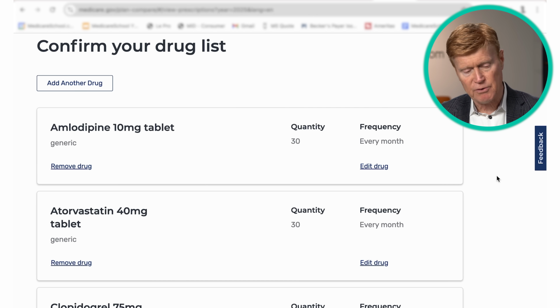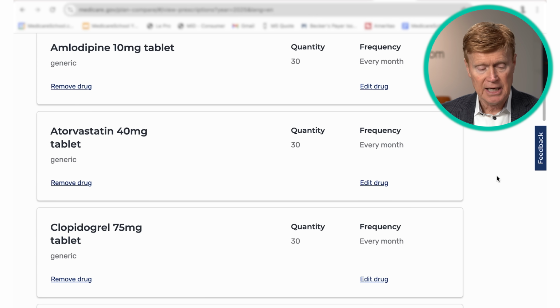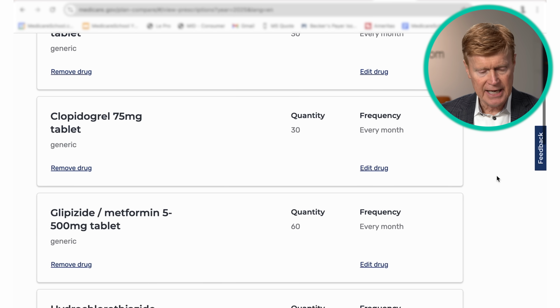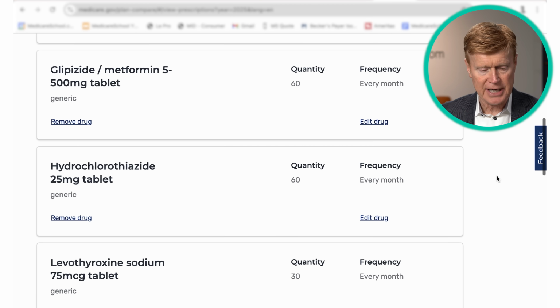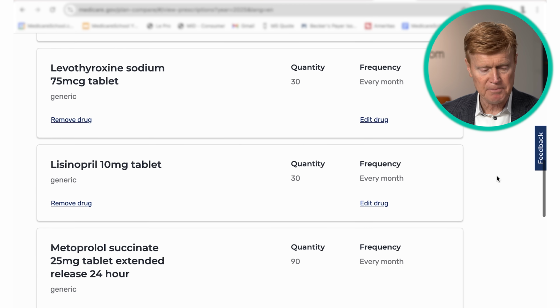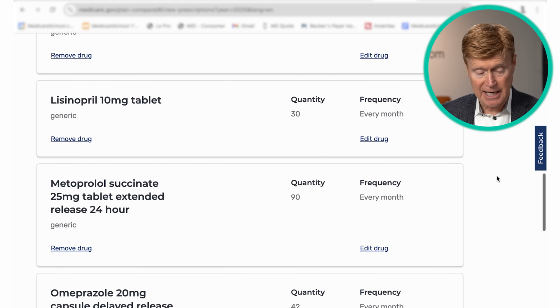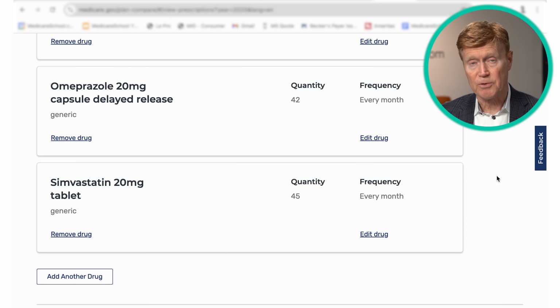We're looking at amlodipine, of course, a high blood pressure medication. Atorvastatin is cholesterol. Clopidogrel, I think is the way you pronounce that one. That's for people that have the possibility of blood clots, so it's a kind of heart medication. Glipizide, metformin, type 2 diabetes. The water pill there is hydrochlorothiazide, levothyroxine, of course, for the thyroid, lisinopril, high blood pressure, metoprolol, again, high blood pressure, omeprazole, of course, acid reflux, simvastatin, another form of cholesterol.